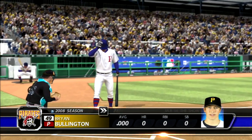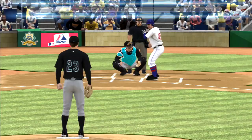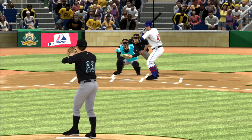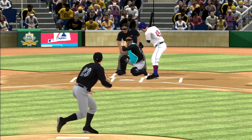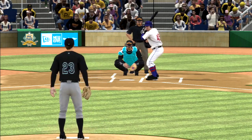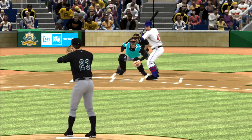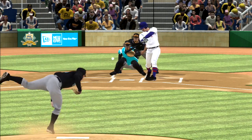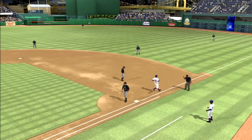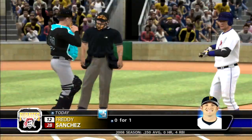Brian Bullington will be the batter. First pitch on the way. And a ball, 1-0. And this is swung on and sent on the ground to first. And he'll flip it to the pitcher covering for the out. So 2 away now for Freddie Sanchez.